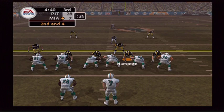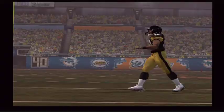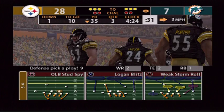Feely back in the shotgun. Feely with a man in motion. Drops back. Throwing. And it's caught. Taylor makes the tackle at the 35. Nice ball going to the air. That'll move the chain. It's 1st and 10.